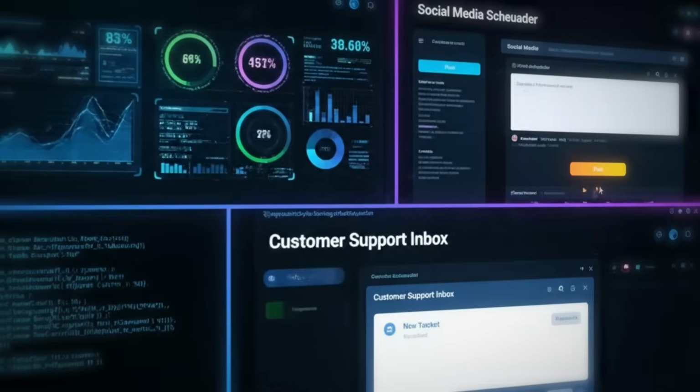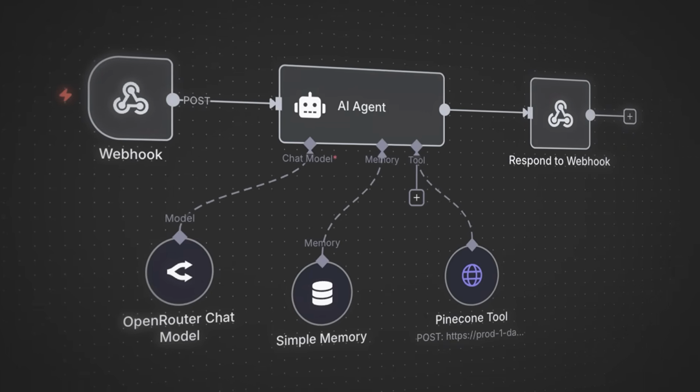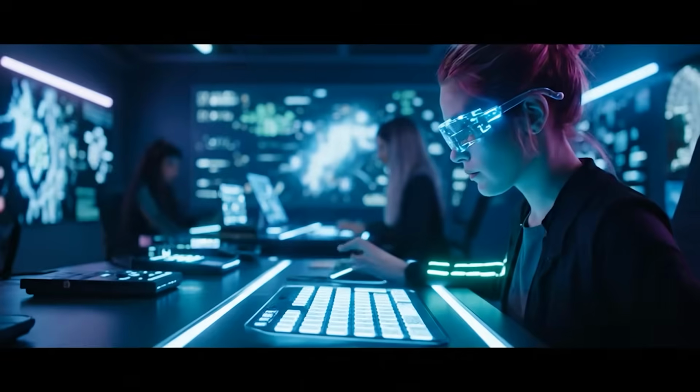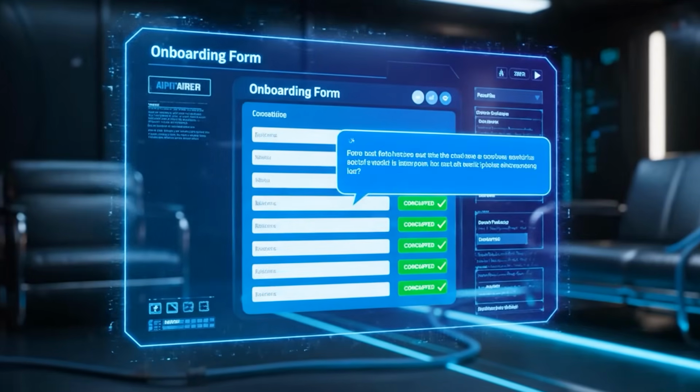Imagine if every question about your business, from client onboarding to SOPs, could be answered instantly 24/7 by your own AI brain. That's exactly what a RAG knowledge base does, and right now it is one of the most in-demand, best-selling automations across all industries. It is so incredibly powerful. You can use it for your marketing, your social media, even your customer support, and the company Pinecone just made it ridiculously easy to build one.